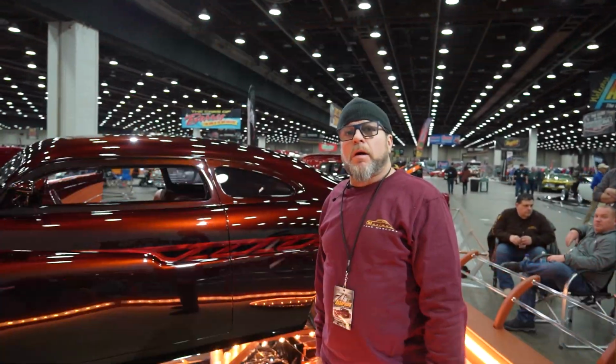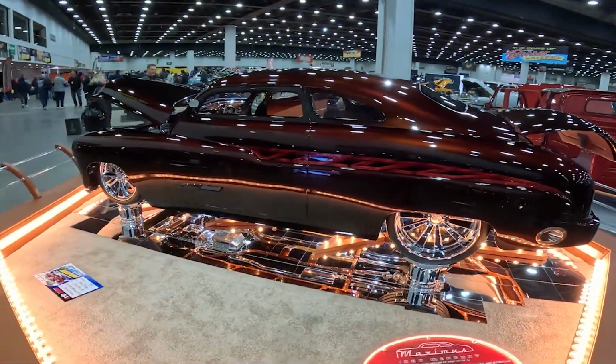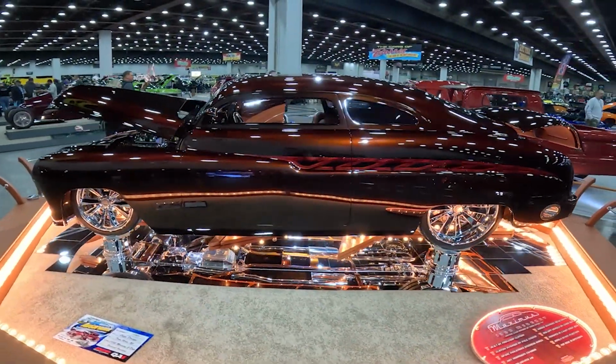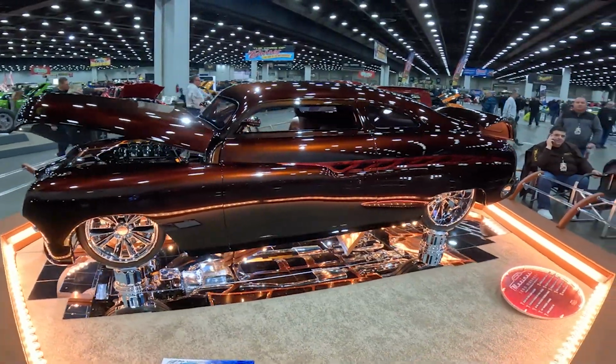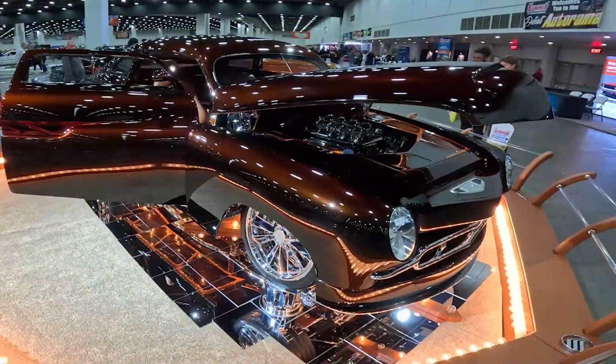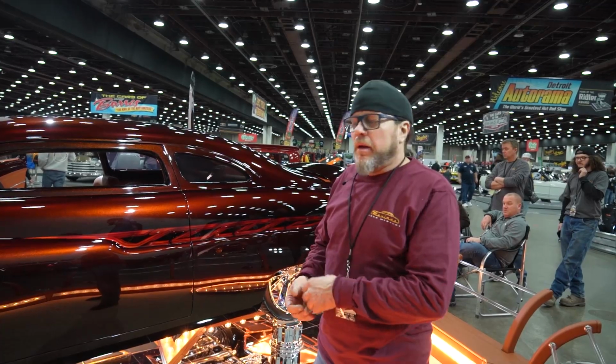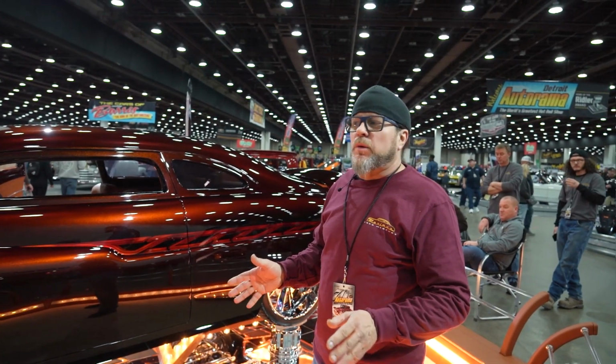With this 50 Merc, we are trying to win the Ridler, and which shows we hit depends on whether we win the Ridler or not. But we definitely want to hit all the indoor shows in the next year. Once we're done with all the indoor shows through the country, we'll take it outside and do the outdoor shows like Good Guys. And when we think we're done with the Good Guys show, then we're going to start driving it.